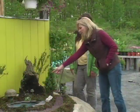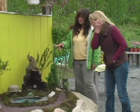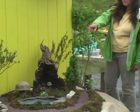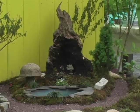These almost look like little steppingstones. That's a dianthus over there? Correct. That is a dianthus. And the other ones are the scotch moss. Oh, this is a... Little... Mondo grass. Mondo grass.